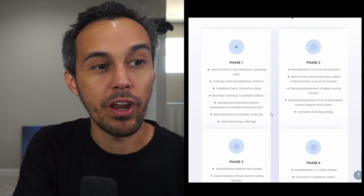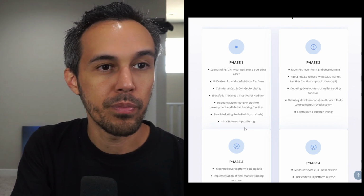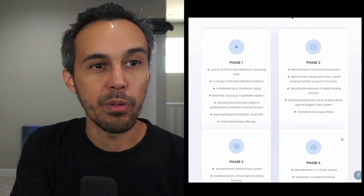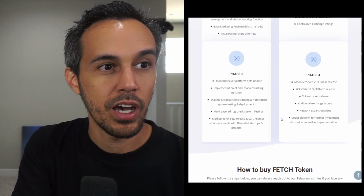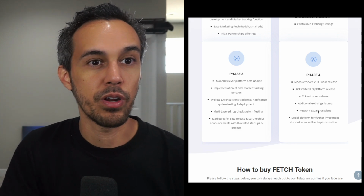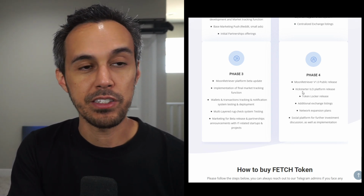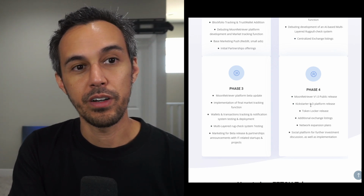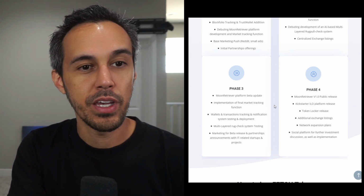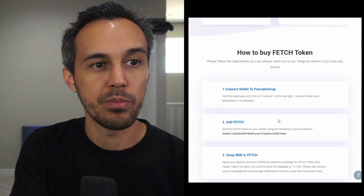So the roadmap. We're very early on. So, launch of Fetch, CoinMarketCap, CoinGecko listing, Blockfolio, partnerships. Phase 2, they want to do more of the front end development of the actual platform. I think that's probably the biggest thing they're working on. Exchange listings, of course. MoonRetriever platform beta update, so phase 3. And then phase 4 is essentially when they release version 1 of their project. Obviously, it's going to take time, and this is in different phases. And obviously, phase 4, the release of their platform, relies on how quickly they can get through phase 2 and phase 3, etc. So I think it makes sense. Again, very early on, very ambitious, but with the team behind it, I think they definitely can achieve it.